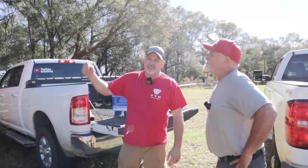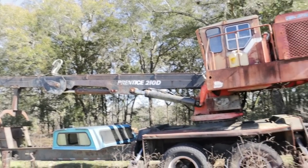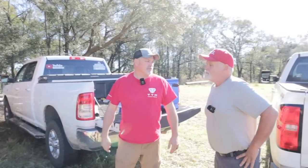Yeah. Prentice 210D loader. I'm going to hook it up to the back of my Dodge, and we're getting down the road with it. Is that the plan?